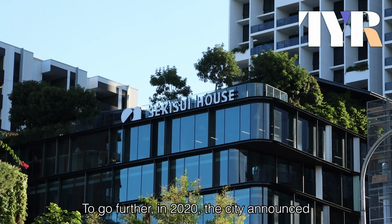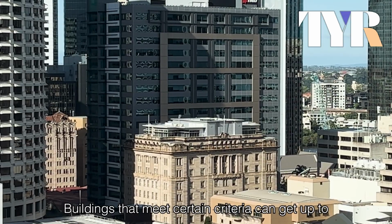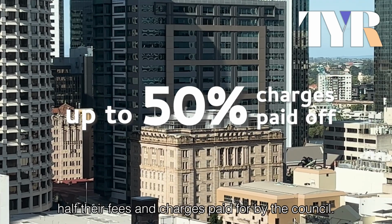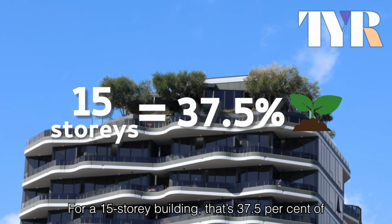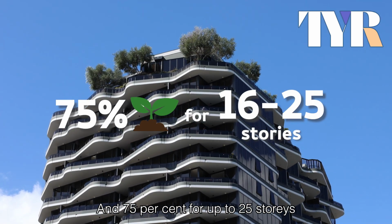To go further, in 2020, the city announced a green building incentive. Buildings that meet certain criteria can get up to half their fees and charges paid for by the council. For a 15-story building, that's 37.5% of plant coverage, and 75% for up to 25 stories.